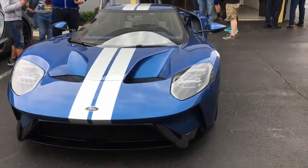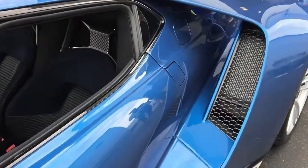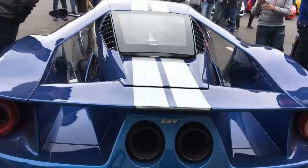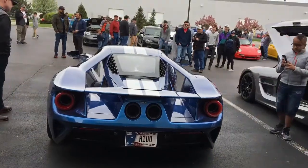Just look at this absolutely gorgeous Ford GT. It's finished in blue. I haven't seen this one yet. It's a completely random occurrence. It's got the blue Alcantara on the interior. All the carbon fiber everywhere. Such a cool spec. I love these silver stripes that match the silver wheels. What a car. What a car.